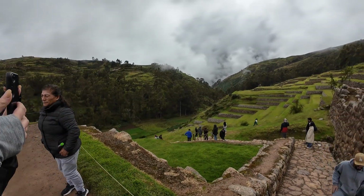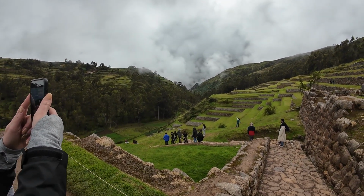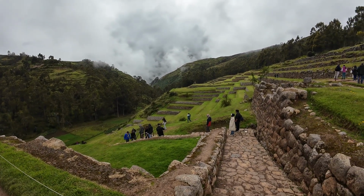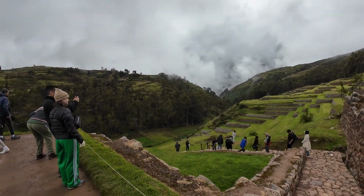So guys, I believe if it wasn't so cloudy right now, we'd be able to see further into the valley down there, but the clouds are covering it up right now. Amigos, vamos, por acá. Still a pretty good view here. I like the mystic clouds. It adds this. Yeah, it definitely does add something to it for sure.